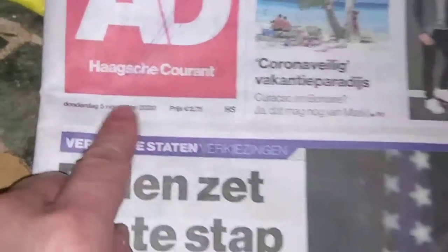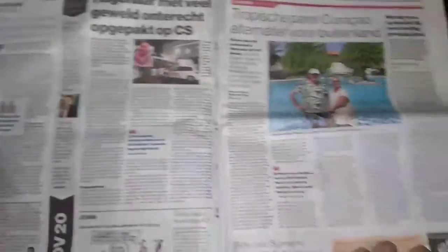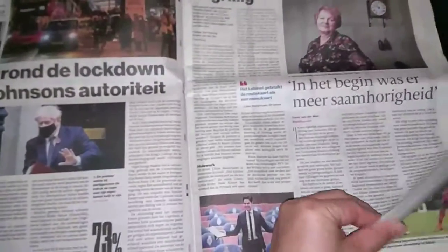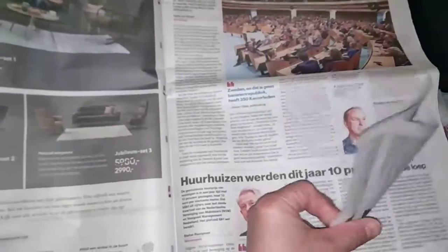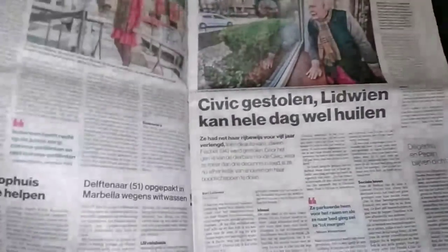Let me check this. Yes, look, Thursday, November the 5th. Let me zoom this out. There's no extra Sudokus, additional with extra Sudokus, 7 or 8 Sudokus. I have checked this, and again, no extra Sudokus. I believe last Saturday there were also no extra Sudokus.